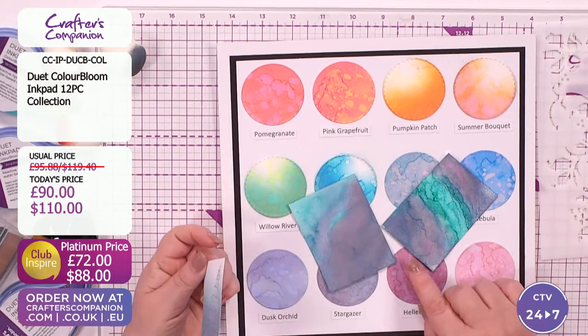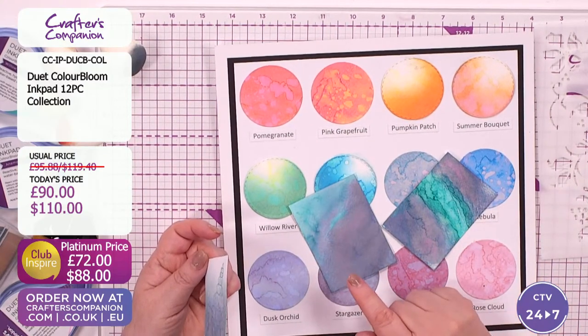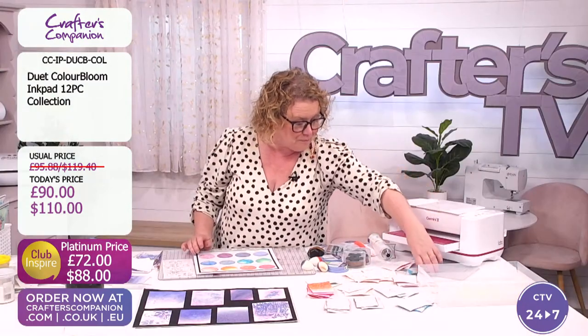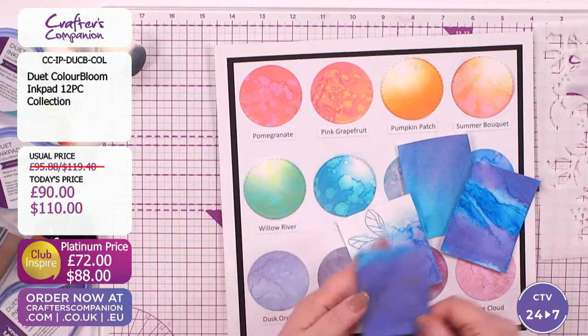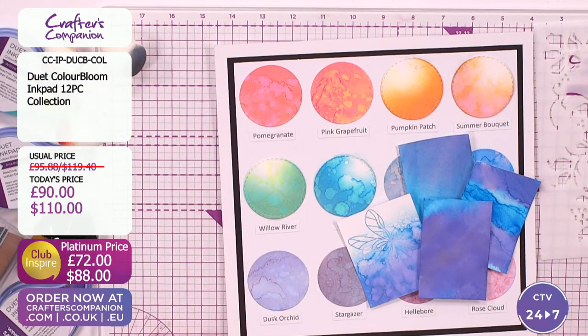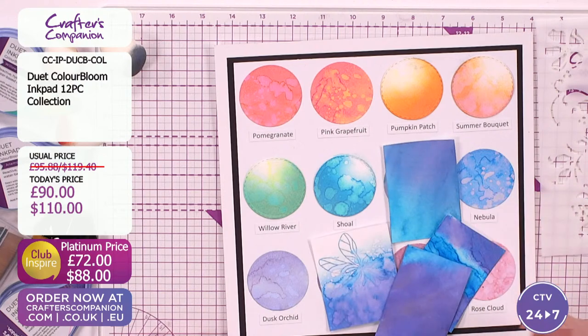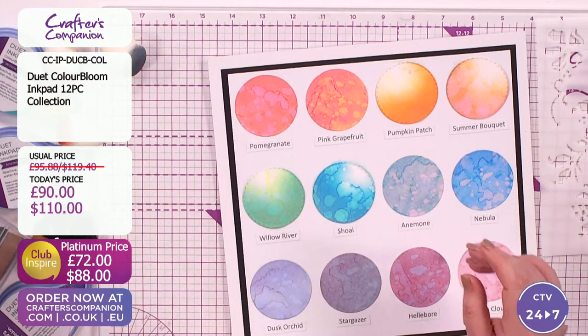So you can see those beautiful violets, pinks and turquoises that release out of that ink pad. It's incredible. Then we've got Nebula. Nebula, again, brilliant for Enchanted Ocean if you're going for it when it comes to you on Wednesday. You've got that beautiful purple that releases this vibrant cobalt blue. Looks absolutely incredible. And I really, really love that one myself. I think we might use Nebula in the next demonstration, because it's just gorgeous.